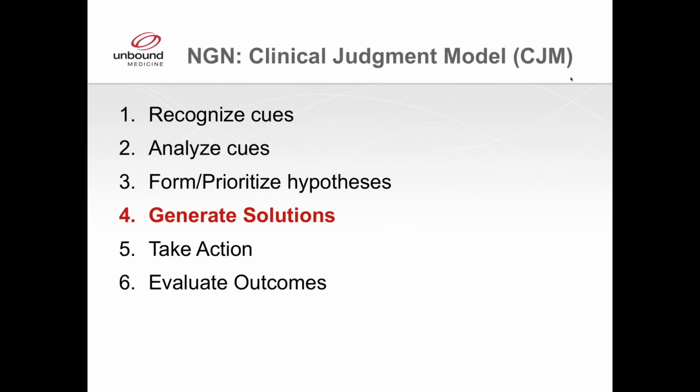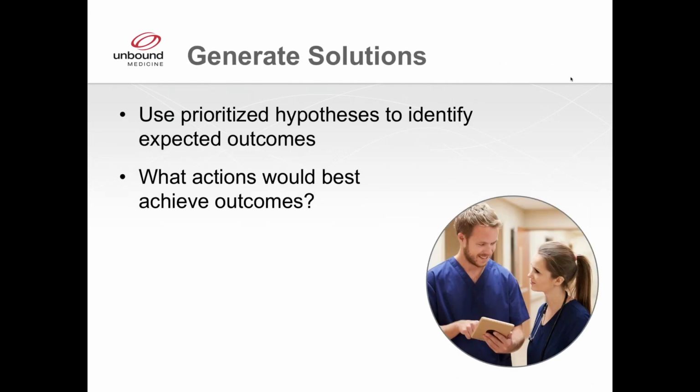And so now, I use the word solutions, because now you're trying to generate the solutions now that they've decided the priority. So using those prioritized hypotheses, what do we expect as an outcome? What would we expect in the short term? What would we expect in the long term? And then also, what things do we expect to work best?